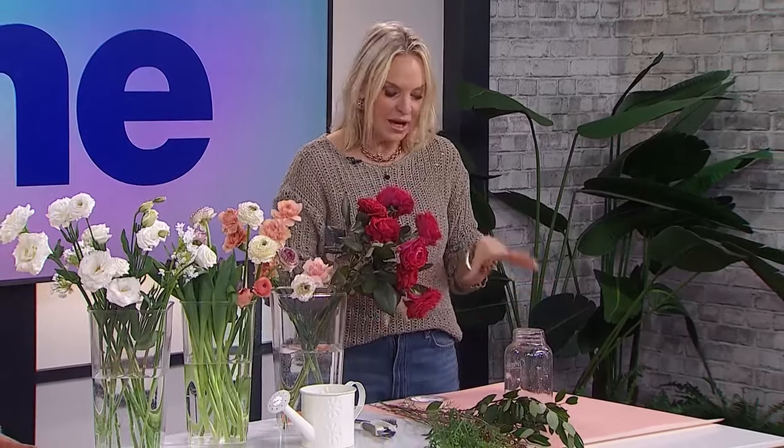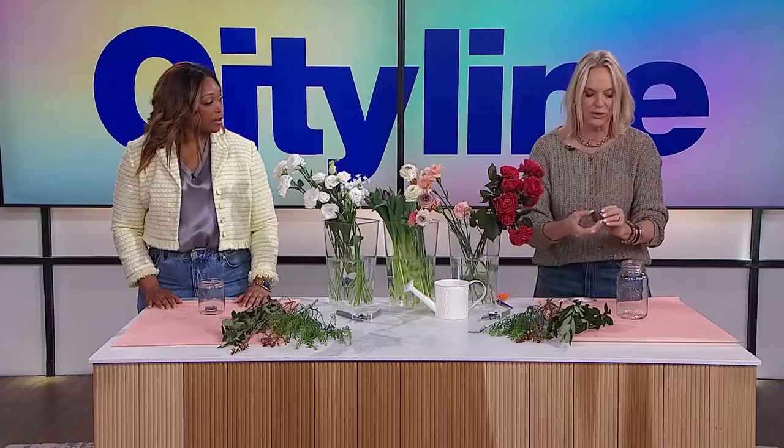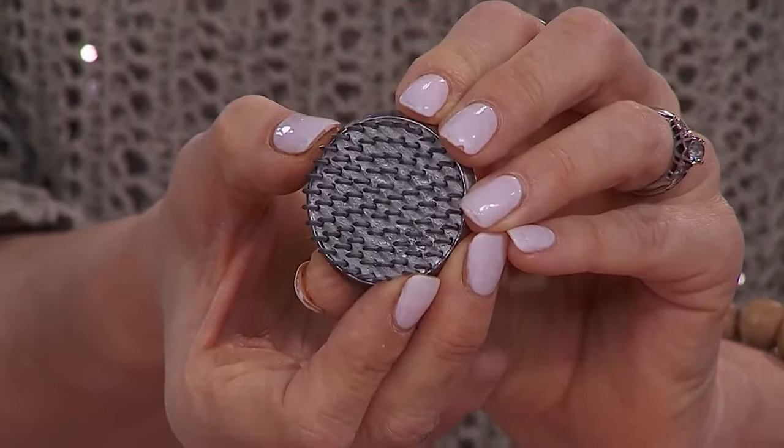So you're going to do a little setup, a work zone. Now, when you're doing a centerpiece in a jar or a vase, it's really important. One of the key things you want to have is what's called a frog. Right. Not a ribbit.